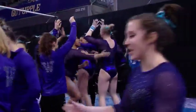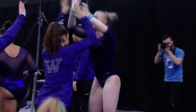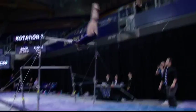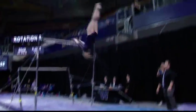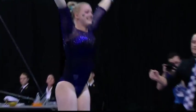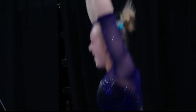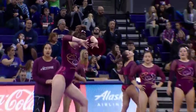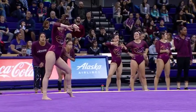Really looking to drop that low 9.6, which she certainly will do, but get up there in the 49s, at least 49.25 would be where they want to be. Very nice bar routine from Monica Riley. Wrapping up the Husky bar lineup.